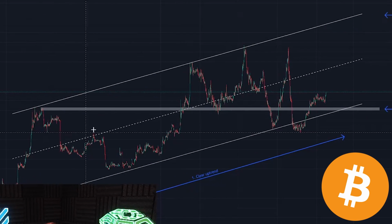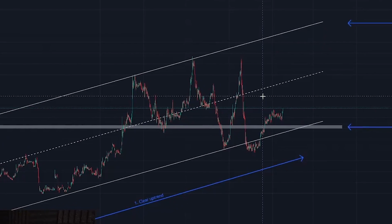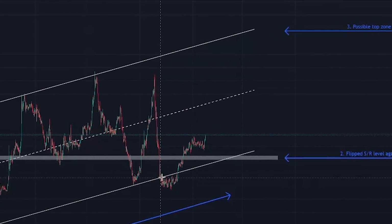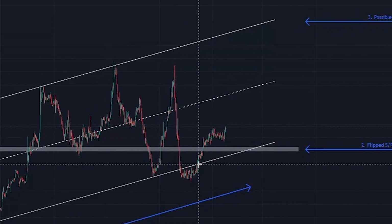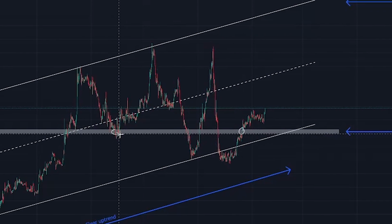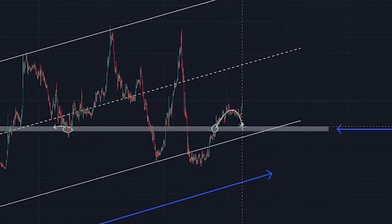Now, as you can see, we had bullish momentum. We had an uptrend showing that Bitcoin was very strong at that point. We actually tried to go up, we fell down, and right now we have gone back inside of the channel, and we have flipped our resistance level over here, which was a support over here, which is now possibly going to be a support once again.